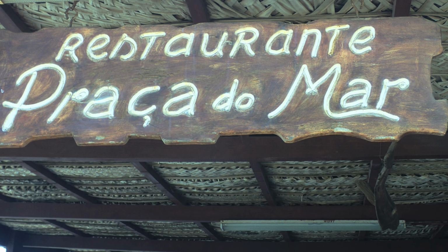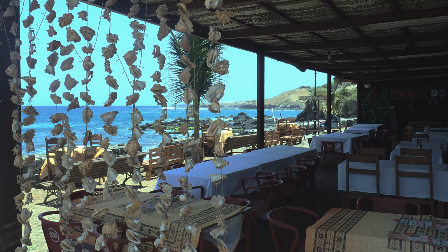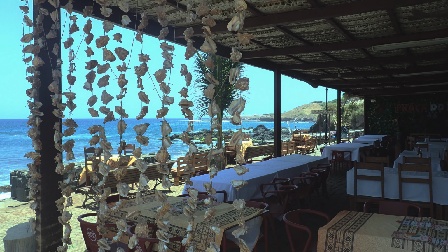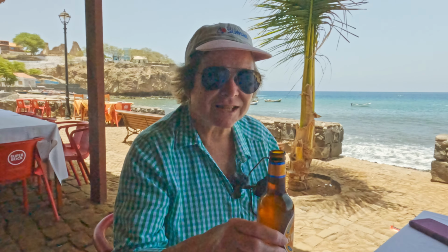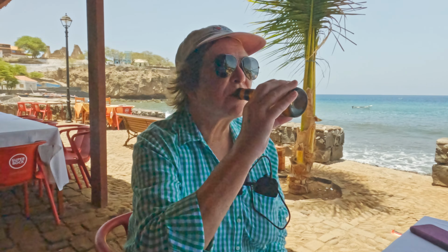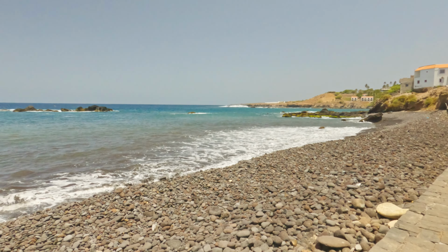So we have stopped here at Praca do Mar, a little restaurant in the old city of Cidade Velha. And guess what? We're having a beer. This is Strela. It's made here in Cabo Verde on the island of Santiago. So we're going to take a taste. I can tell you it's cold.